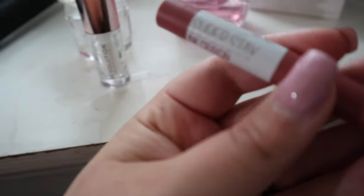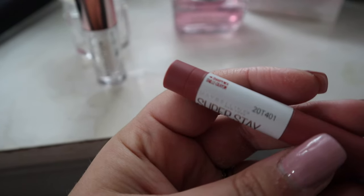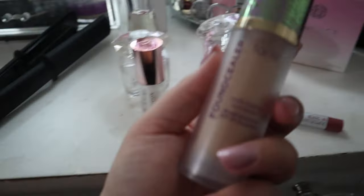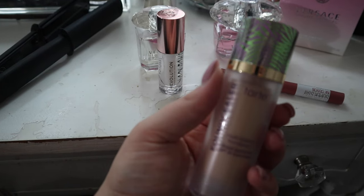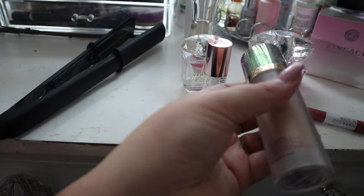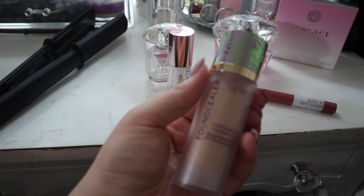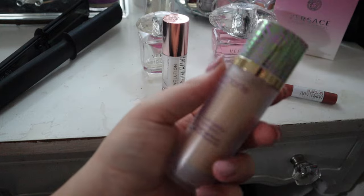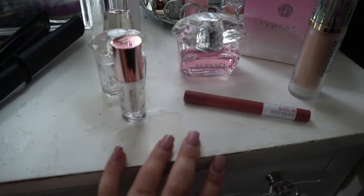And then I got a new lipstick I'm excited to try. This is Superstay Ink Crayon, and this is by Maybelline. So hopefully that's not too dark for me, because sometimes those are. And then I also went there for a new foundation. I've been wanting so badly to try the Tarte foundations, specifically this one, because I believe it's the Shape Tape one. I could be wrong, but I usually use just the drugstore foundation, the Luminous one. And I've been wanting to try more expensive ones. So I had a little haul this morning, and that's what I got.